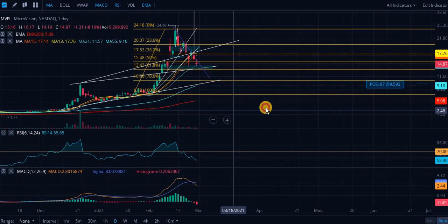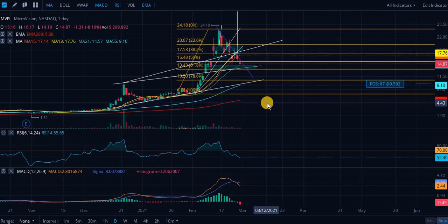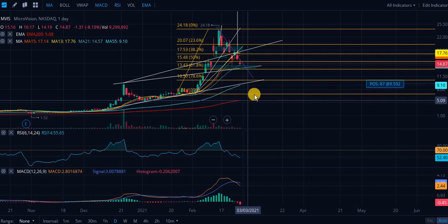We have one last thing, guys. We do have all the golden crosses. If I forgot to cover that, we have all the golden crosses you could want. We have the 200-day EMA under the 15, and we have the 55-day EMA over the 200-day EMA. Showing the bullish territory macroscopically as far as the moving averages go.